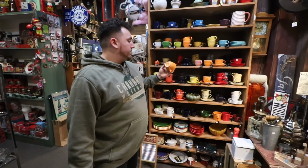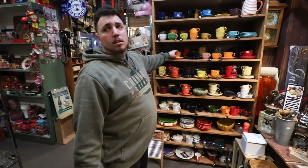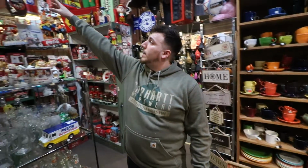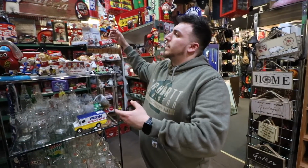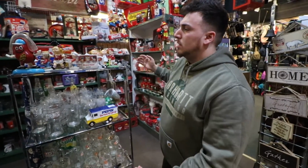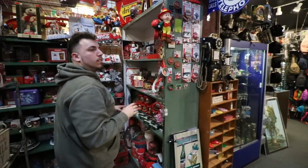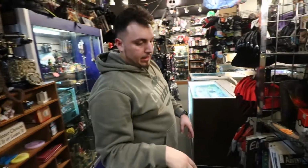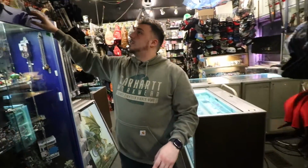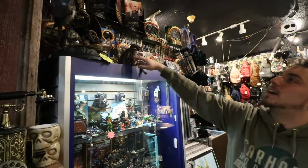This is our Fiestaware, cups and plates. And then this whole area is our fast food, Campbell's, Hershey's kind of area, slash Coke. Let's see, Magic the Gathering. This is one of my personal favorites. It's Lord of the Rings. He's literally riding a dragon fighting a Balrog.